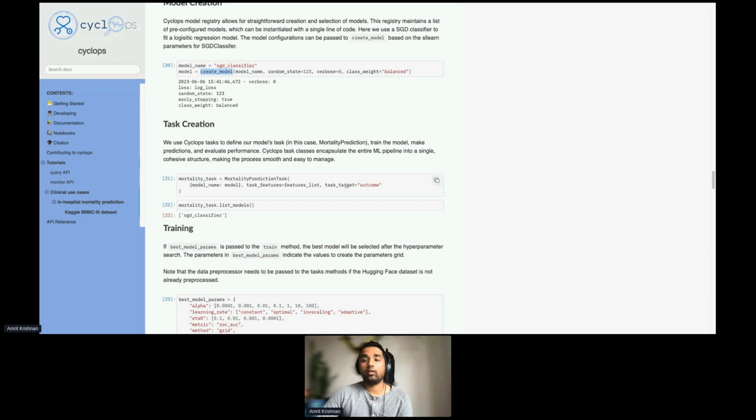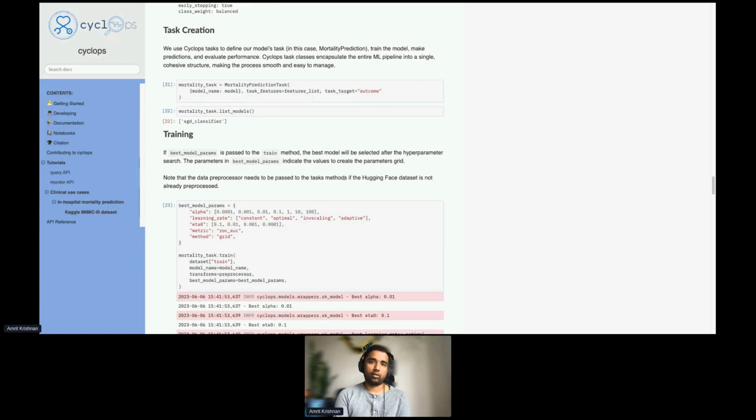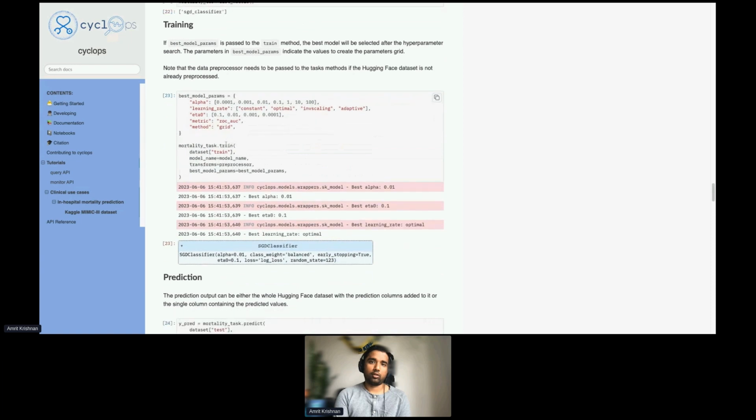So we pass the list of features, and then we mention that the target column is called outcome. And then, as I mentioned, the task API really provides standardized interfaces for training the model as well as evaluating it. So you can call a train method here to train it. This standardizes the way you train irrespective of what model type you're using. You can be using an XGBoost classifier or an SGD classifier or a PyTorch convolutional neural net, but the interface remains the same.